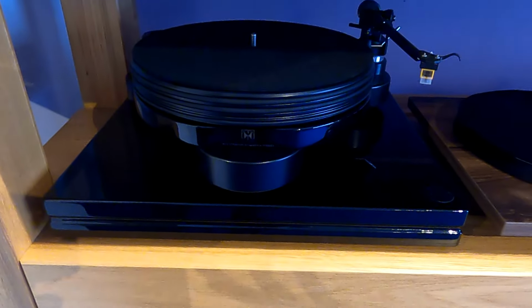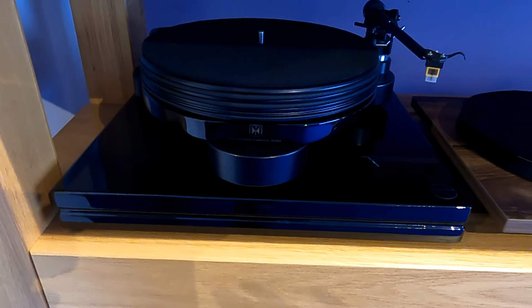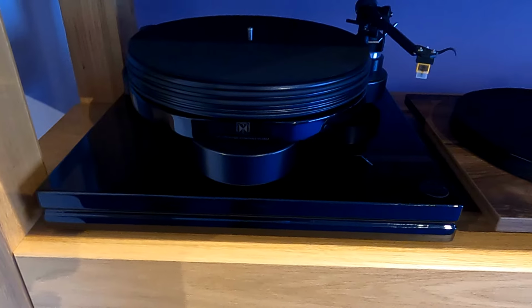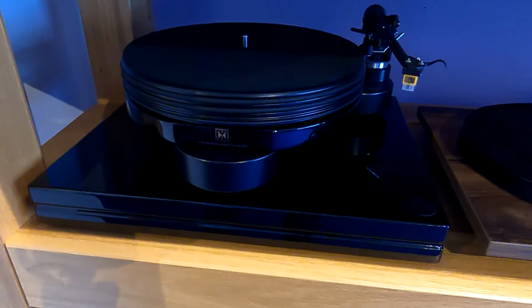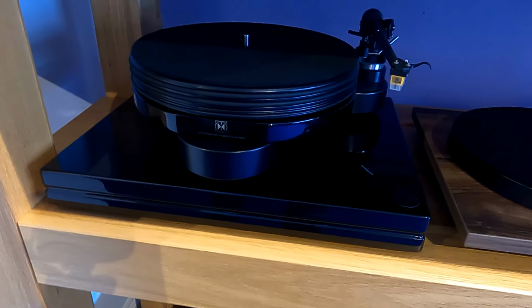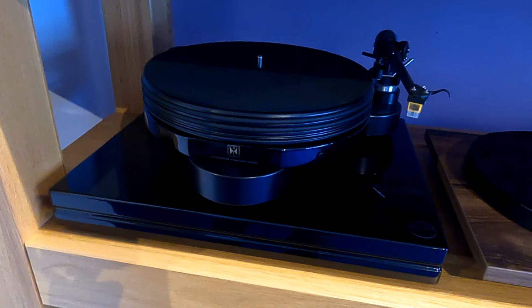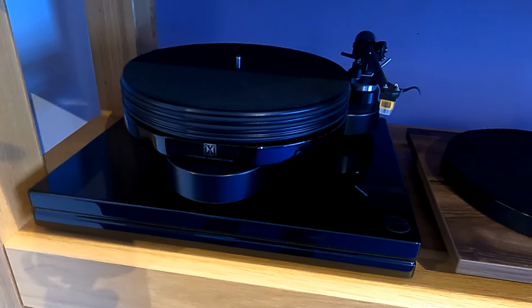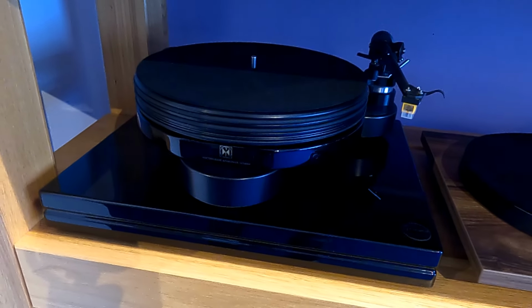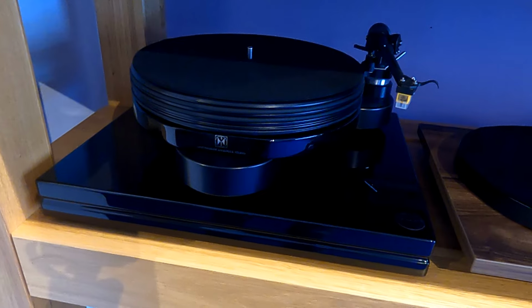Next choice is the Nottingham Analogue Spacedeck, which has been around for years. It's a really well known and respected turntable, but people don't really talk about them so much nowadays. But it's still out there, still stands up really well. Remarkable value. This has got an RB330 tone arm on it, and I've actually got it with an Ortofon cartridge on, but there's various options for this. It's coming in at less than the P8.